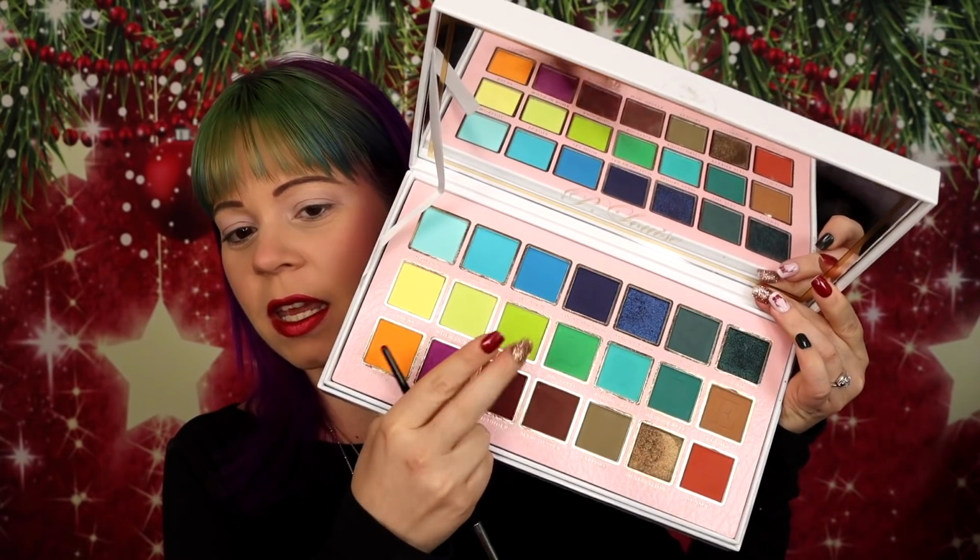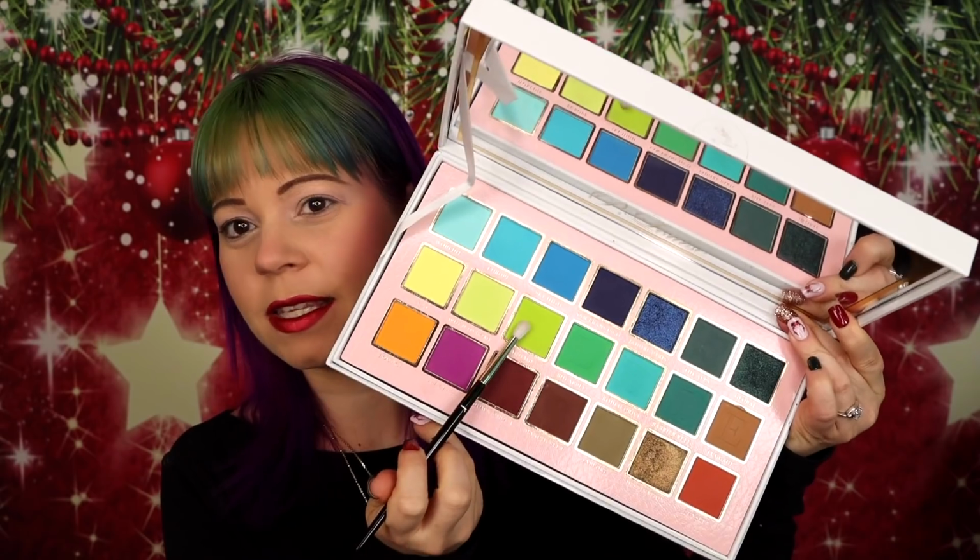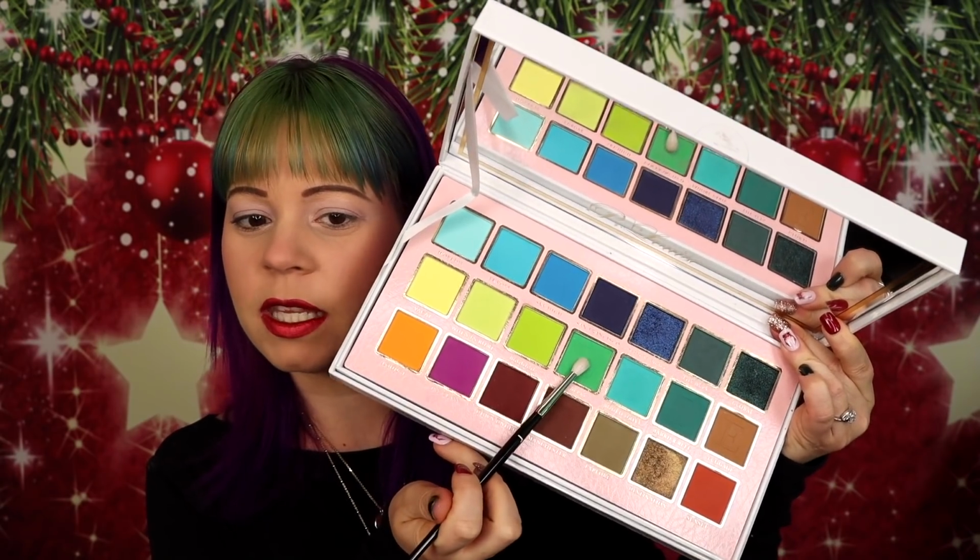I'm going to grab the shade here to start off. Can you see which one I'm pointing at? This one. And then I'm going to deepen it up with the green next to it. So I'm gonna start just by placing this in the front portion of my crease. Probably gonna take it about halfway out or so. Ugh, I just love this color. Isn't that such a beautiful green?